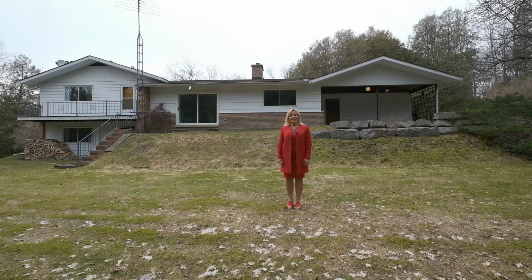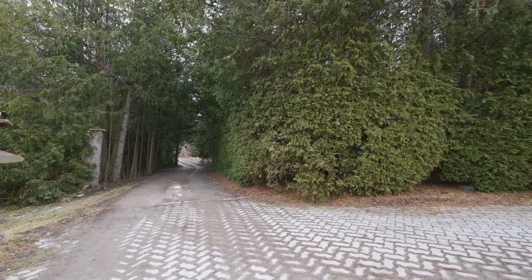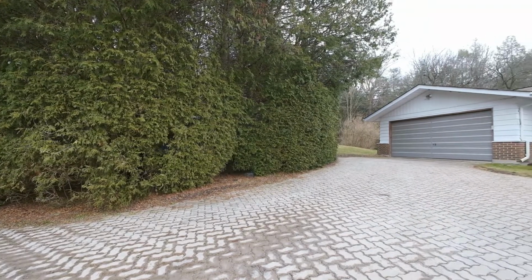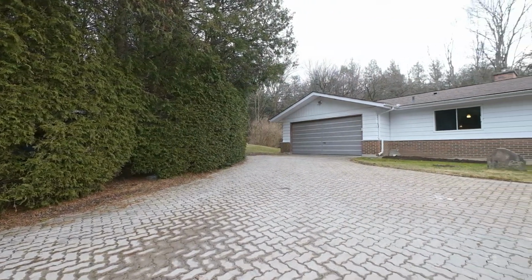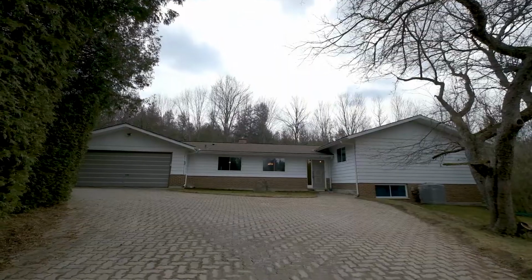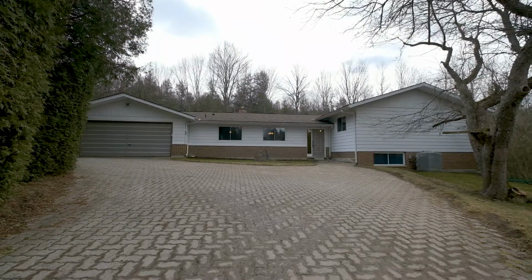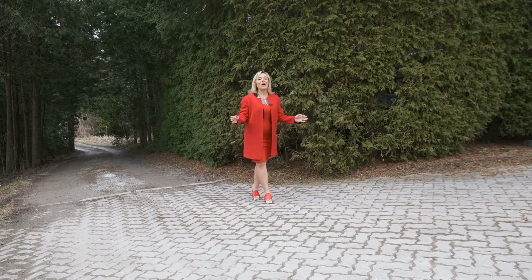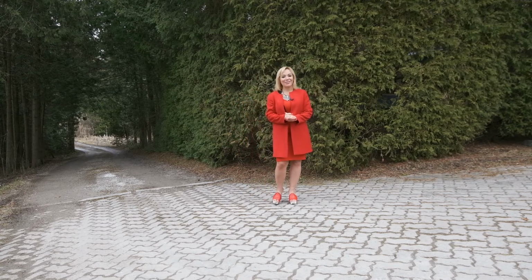Welcome to my new listing on 16220 Weston Road. This amazing land is 10 acres with over 400 feet frontage. When you have gorgeous 10 acres of land, you have all the privacy you wish to have.